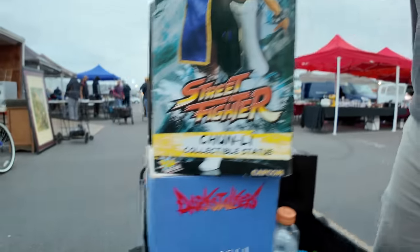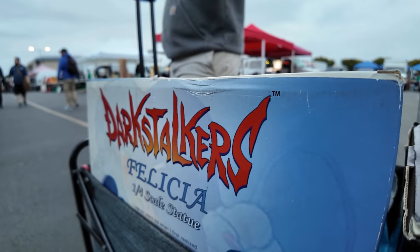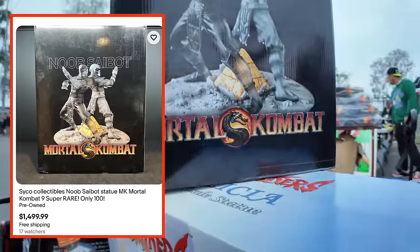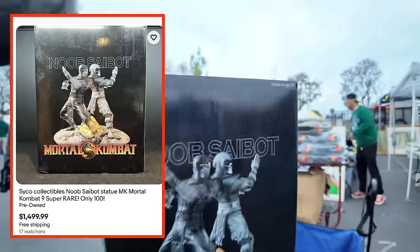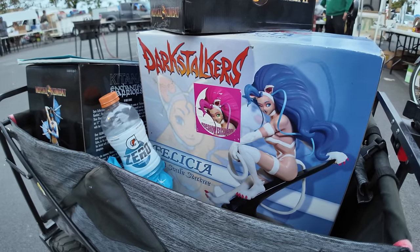This looks wild. No, not even the craziest one. What's the craziest one? Right here. Let's see. The Darkstalkers, I would say, is the rarest one. Ooh, Noob Saibot. Yeah. That is awesome. I actually really love Darkstalkers and Felicia as the character in it. I think it's numbered to 100, so it's like super rare.